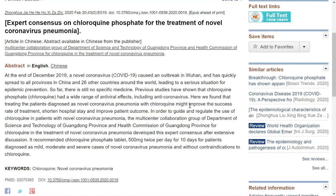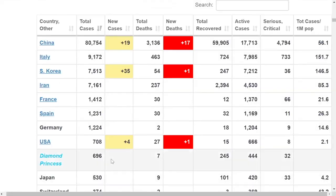"In order to guide and regulate the use of chloroquine in patients with novel coronavirus pneumonia, the multi-center collaboration group developed this expert consensus. It is recommended chloroquine phosphate 500 milligrams twice per day for 10 days for patients diagnosed as mild, moderate, and severe cases of coronavirus pneumonia and without contraindications to chloroquine." So interestingly, the Koreans are using, according to the literature, once a day, and the Chinese were using it twice a day.